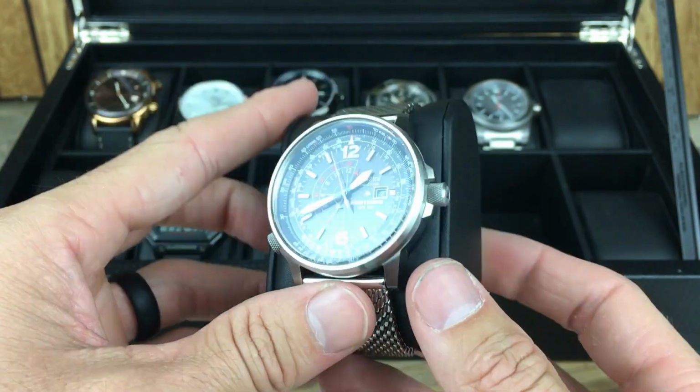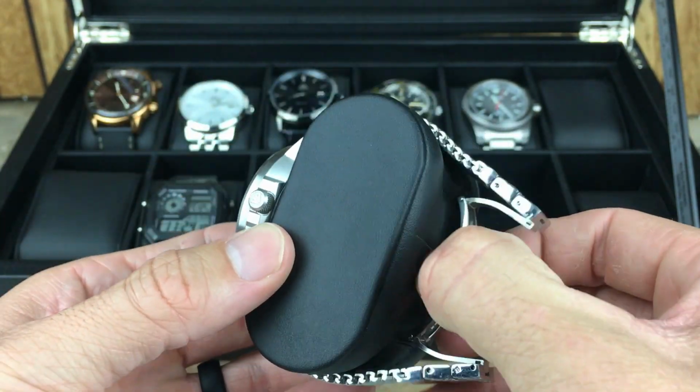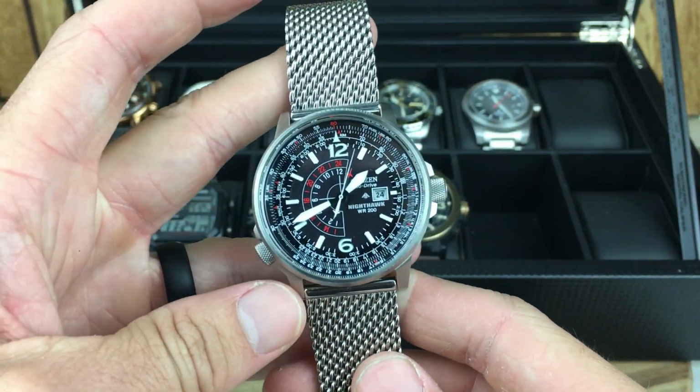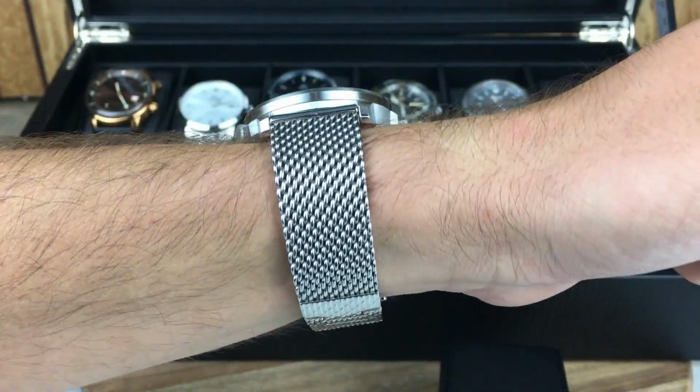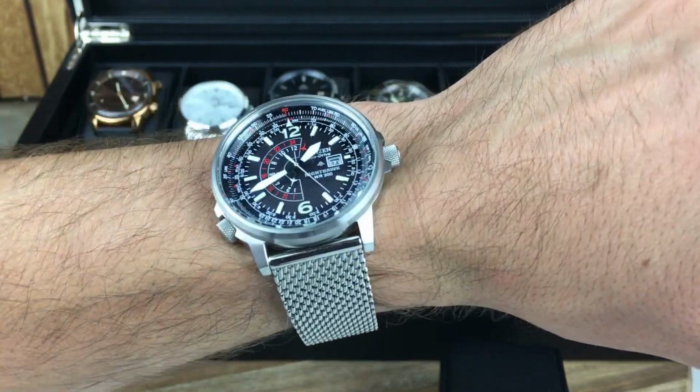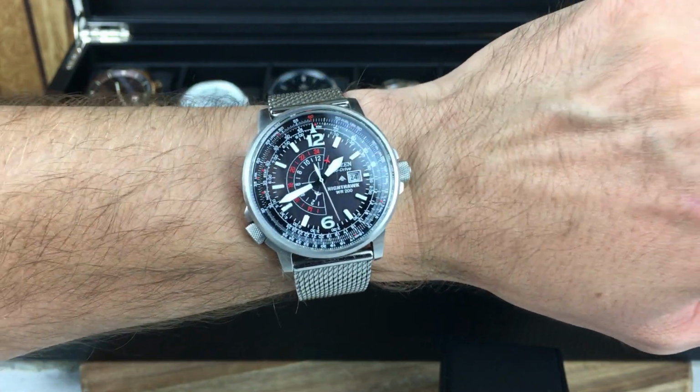But for some reason, as the collection has grown, I don't find myself grabbing this Nighthawk as often as I used to. And I should mention that I do have full reviews of most of these watches, so I'll leave links to all the ones I do have reviews on. There are a couple that I don't actually have reviews on, but perhaps I will in the future.